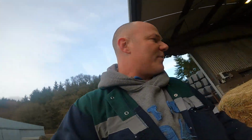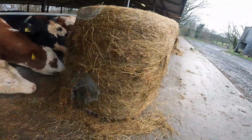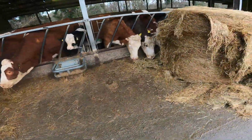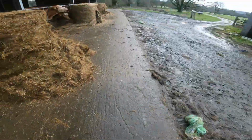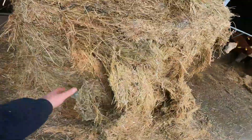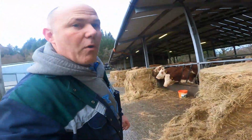Just want to show you these bits. See where there's bad bits on some of the bales, and I always try to leave that. I'll fork that out, leave it to the outside, because I don't want the cows eating it. They could get meningitis. So with bales, I find you always get a few bad bits, and I just fork it out to the edge, and I get rid of it, then I dump it. But there's more there now. There's quite a considerable amount this time on the row of bales.